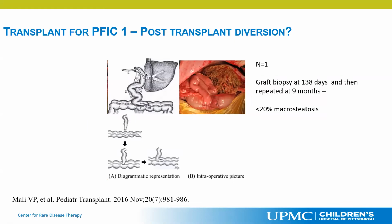And indeed, one of the groups actually started to do this at the time of living donor transplant. And you can see here in the cartoon, here's the liver. These are the allograft bile ducts. It's hooked up to this roux limb, and instead of the roux limb going to the intestine and draining out and getting reabsorbed, in this case, they attach it to the colon. And so all of the bile and all of the bile salts, instead of draining and being reabsorbed and recirculated, drains into the colon.